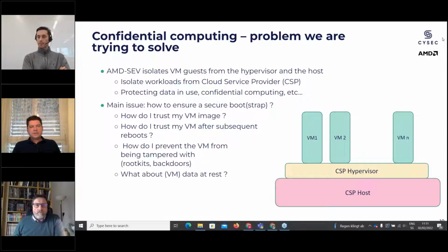In this part, I will go more into details of how SciSec leverages security features provided by AMD CPUs, and also by Google, in order to deploy a secure and trusted operating system on the cloud provider. Let's start by identifying the problem that we are trying to solve. Patrick already presented that the AMD EPYC CPUs isolate virtual machine guests from the hypervisor and from the host. So the goal here is to isolate the workloads from the cloud service provider, and that's what Patrick was referring to as protecting data in use.